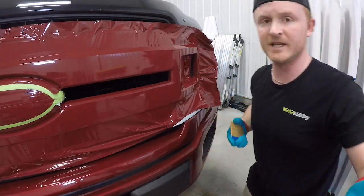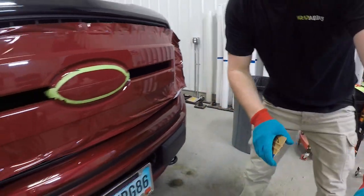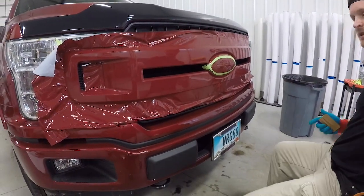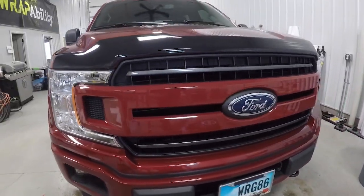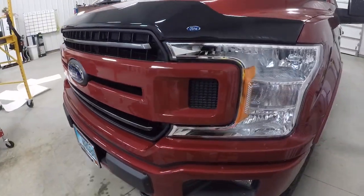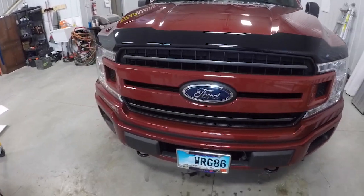And I use either my hands or my squeegee, whatever feels right at the time, whatever feels the best. So we're gonna work these edges out, get her around the corner here. All right, we just got done heat setting it. Look at that, baby. That's pretty. Yeah, that's what I'm talking about. That looks good. That looks real good.